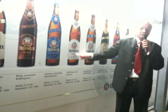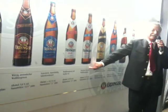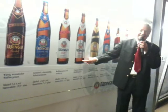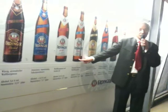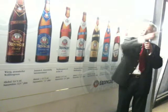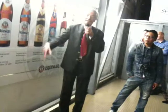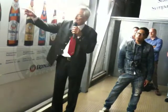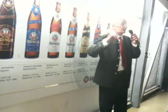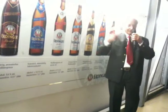Okay, then we have a light one with less alcohol, about 2.9. Then we have a crystal clear one. There is no yeast left in this. When this is produced, it doesn't have to go into the final fermentation in the warehouse. You can fill it and you can sell it right off. This is a very interesting concept for outside temperatures between 40 and 50 degrees centigrade. Then this is really refreshing.